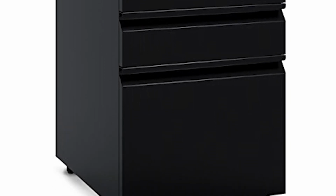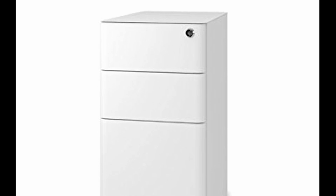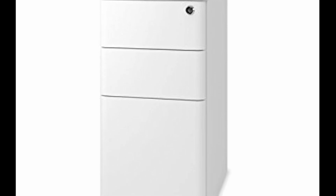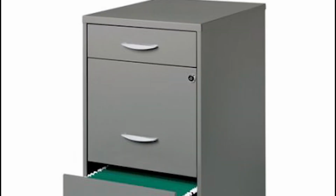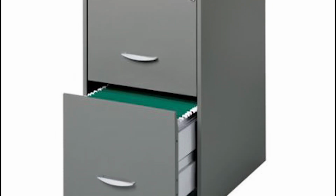to move around. The cabinet has three drawers, one large file drawer that can hold letter-sized hanging files, as well as two stationary drawers on top that include an organization tray and divider. All three drawers can be locked, making this filing cabinet a safe place to store sensitive paperwork.